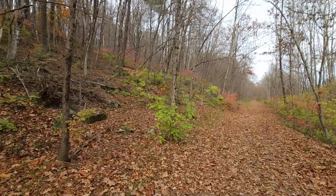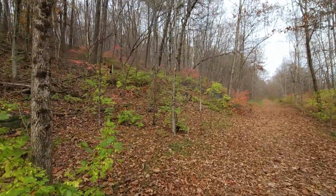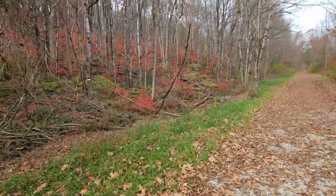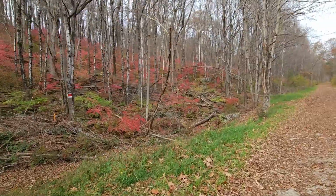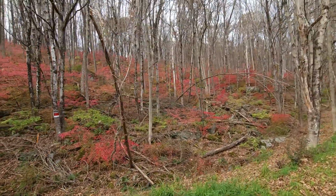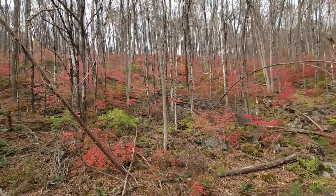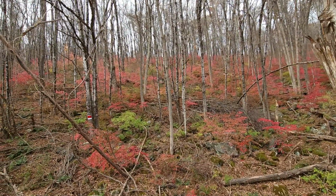There's some pretty foliage up on the hillside there. A lot of burning bushes that are kind of the reddish bushes. Wow, this is another nice section of the hillside here. You can see all that red, all those burning bushes on that hillside. That's really pretty.